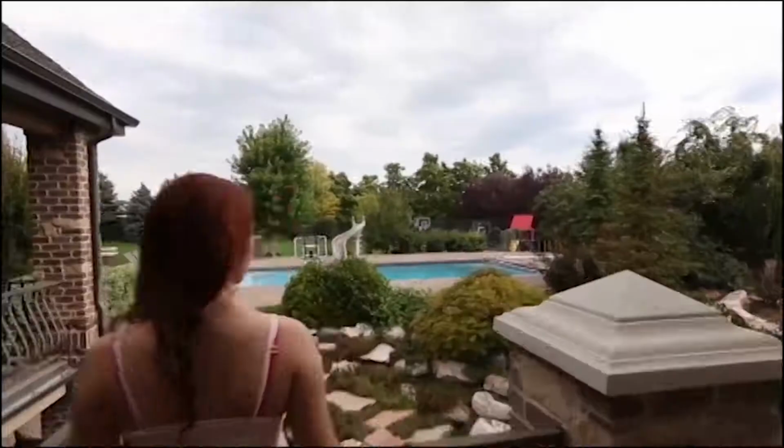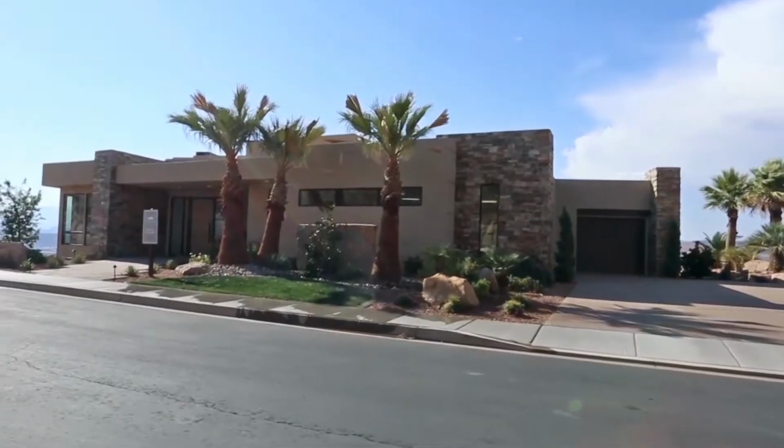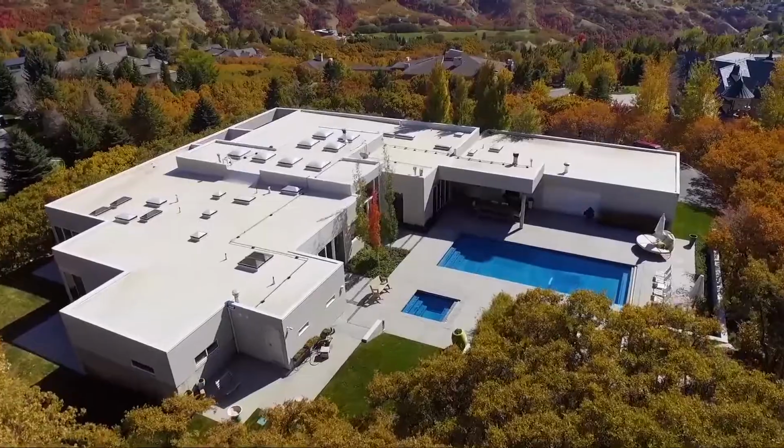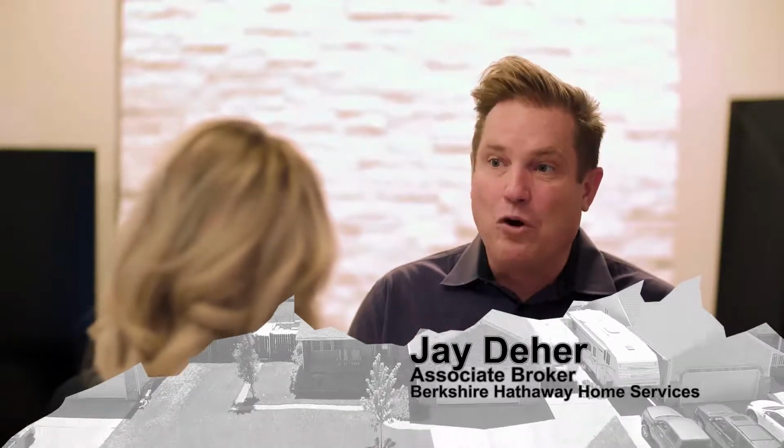Utah's real estate is as diverse as its climates. From the summits of Park City all the way to the red rocks of St. George, Utah's real estate is bursting with character. Utahns love their real estate. But it's always evolving and changing, whether somebody wants to sell it or remodel it.